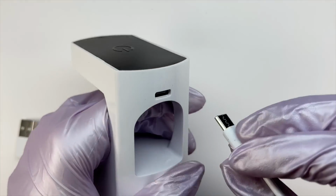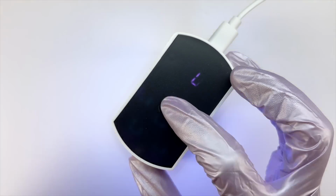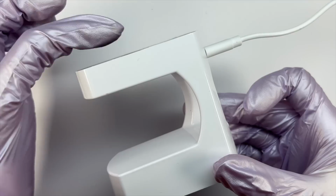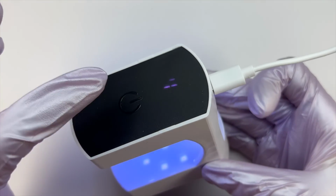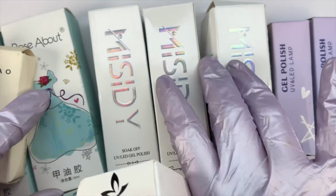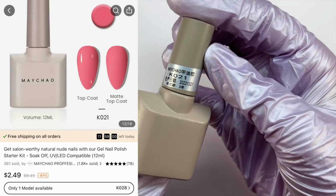It did work, it did cure fine, and overall I do really like the lamp. It just was a little bit annoying when I tried turning it on and it wasn't turning on, so I had to unplug it. But it is really nice. It even has the number countdown on top. The cord is also very short, so keep that in mind. You can also just use a different cord, but I liked it because you could press the button once to get a 45-second timer, press it twice and get a 60-second timer, and then press the button a third time and it would turn it off.